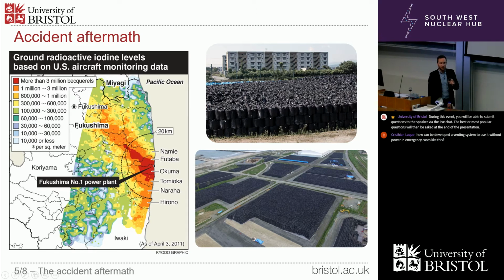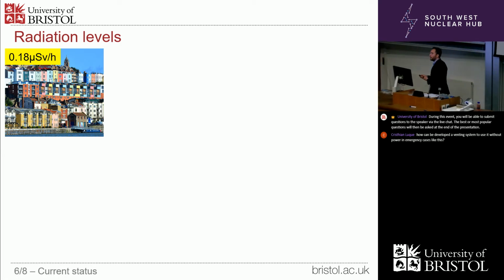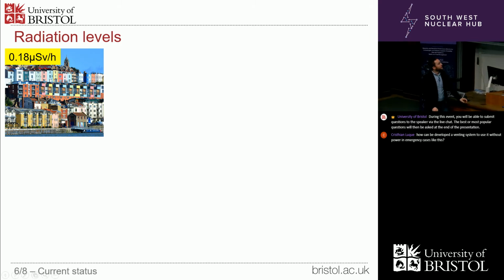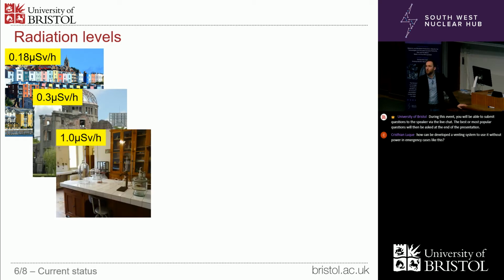So let's put some of these radiation levels in context. The background level of radiation in Bristol is about 0.18. This is pretty normal for most cities in the world. This is Hiroshima. So this is, what is it now, 70-odd years after the dropping of the first atomic bomb. A little bit higher, not much higher. This is perfectly fine.